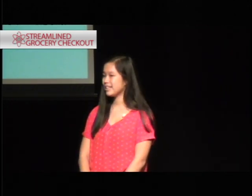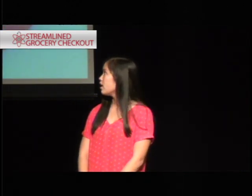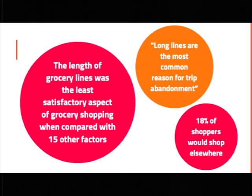So to justify our problem, we conducted research, and we found that the length of grocery lines was the least satisfactory aspect of grocery shopping when compared to 15 other factors. We also found that 18% of surveyed shoppers said that they would be prompted to shop somewhere else due to the length of the lines or their checkout experiences.